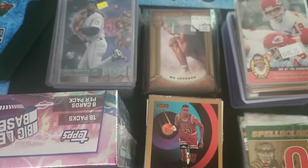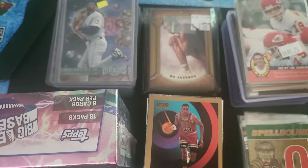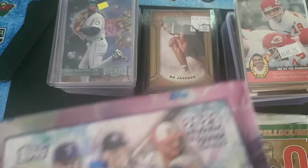Yo, yo, yo, YouTube. This is the pickups from the Appleton card show I was just at. Got a few nice stacks here from a few different dealers, and I thought we'd go through them and show you what I got. So I bought this.